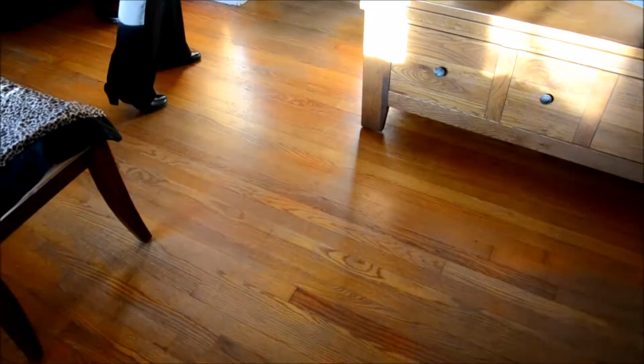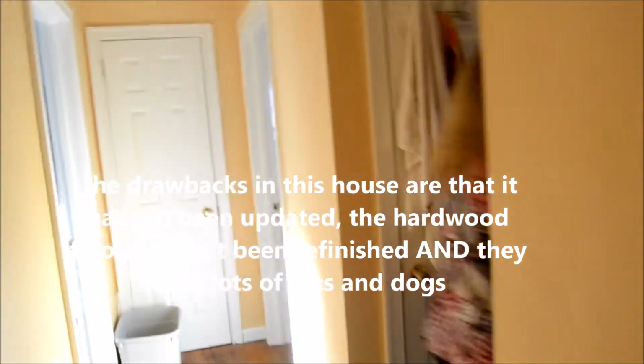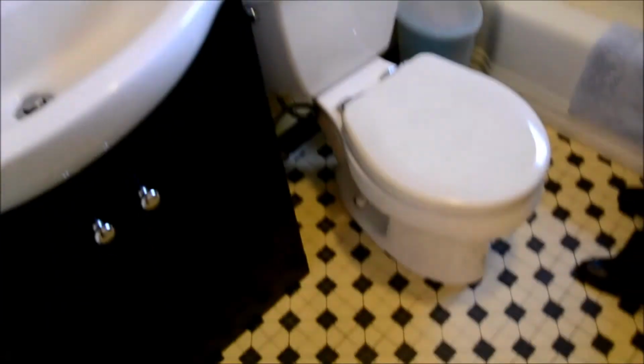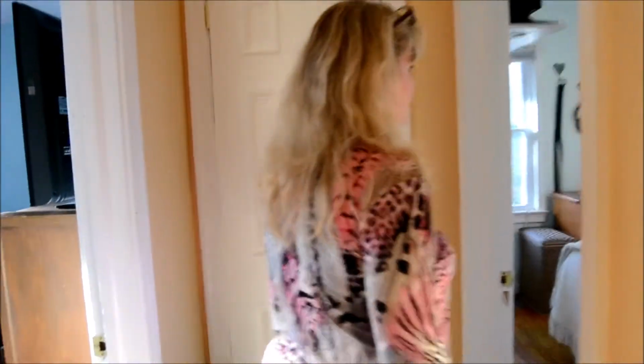This house has original hardwood floors. They have not been replenished. And while we're on original things, it has the original tile in the bathroom. It's actually really pretty. Kind of a pale yellow and black. And this is the only bathroom in the house. Three bedrooms. And a kitty.